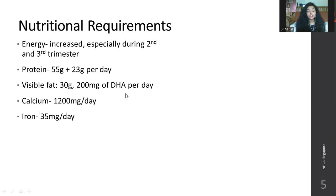Iron content, 35 mg per day, including the iron supplements. The reason why this increase is given is mentioned in detail in the textbook. You can read through it. In a normal adult woman, the iron content is around 25 mg per day, and out of that 25 mg, just 3 to 4% of iron will be actually absorbed in the body. When you are having this 35 mg of iron, this entire 35 mg is not getting absorbed. Hardly 5 mg or maximum 10 mg of iron can get absorbed in the pregnant woman's body. The remaining is just flushed out of your body through feces.